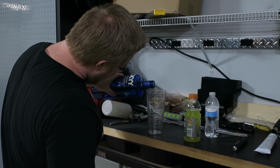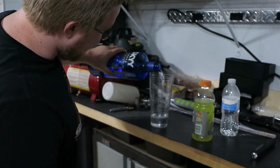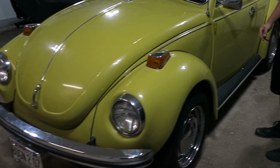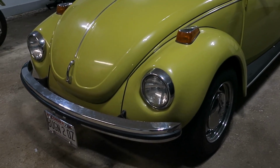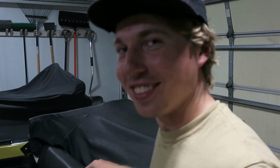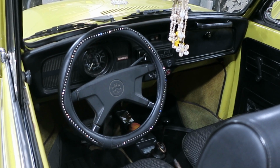What do we think? This is a 1972 Super Beetle, never before seen on the channel. This thing is sick. It looks like a banana, kind of. I forget the name of the color, Texas yellow or something. Not me, the car. Oh, we got a nice interior.